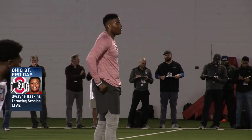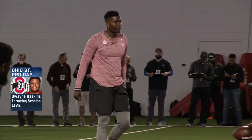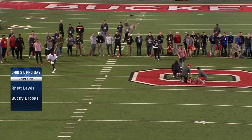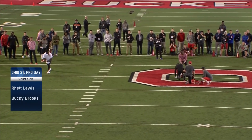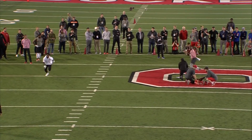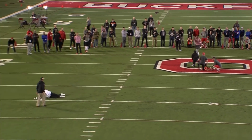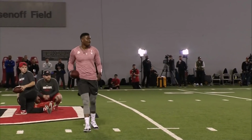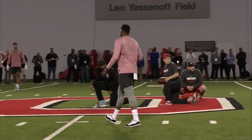Sail route here, so probably a corner type concept. A flat corner should be anywhere from 15 to 18 yards. He should catch this ball somewhere between the numbers and the sideline. This is Parris Campbell, the wide receiver, catching from Dwayne Haskins. Oh, lost his foot. Lost his foot, maybe because he tried to cut off the wrong foot.